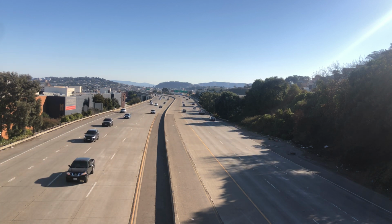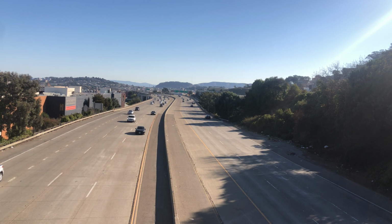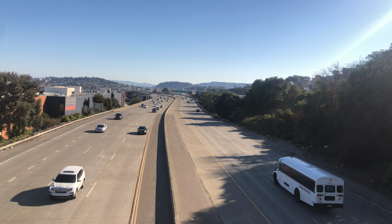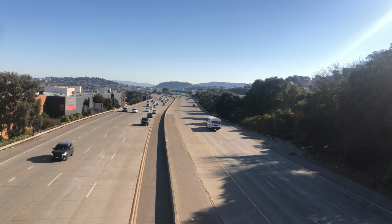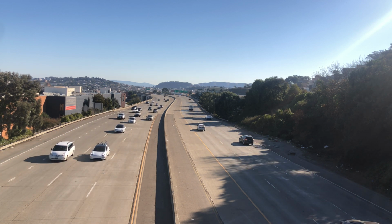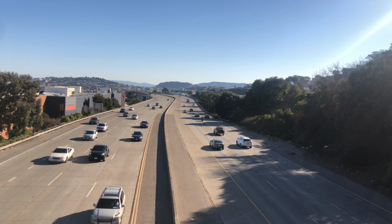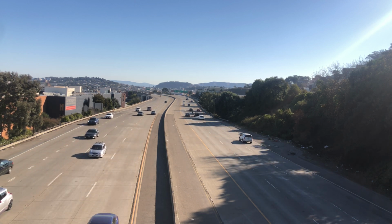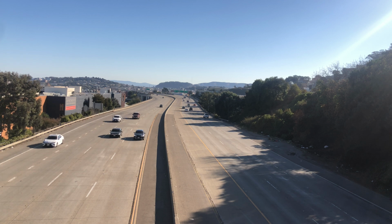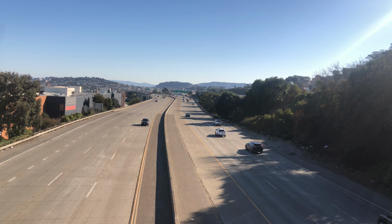So the GPS might have you take 101 coming from the city going out to the airport, when in actuality you want to be using Highway 280 coming from the city going to the airport. This view on this side of the bridge is showing you going southbound. To your right, the cars are going southbound out of the city. To your left, the cars are coming inbound into the city. So this is the highway you want to be using when going to and from the San Francisco airport, to and from the city.